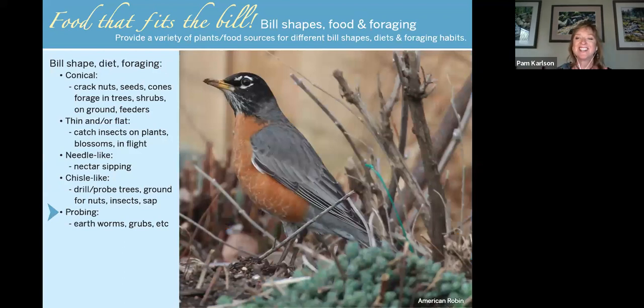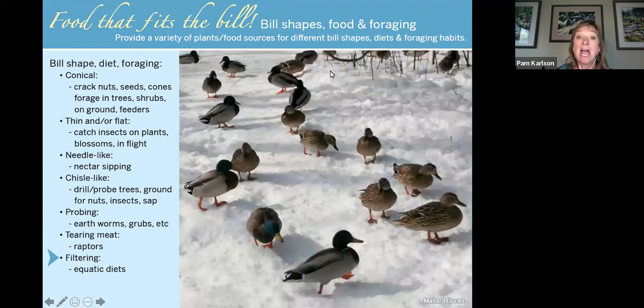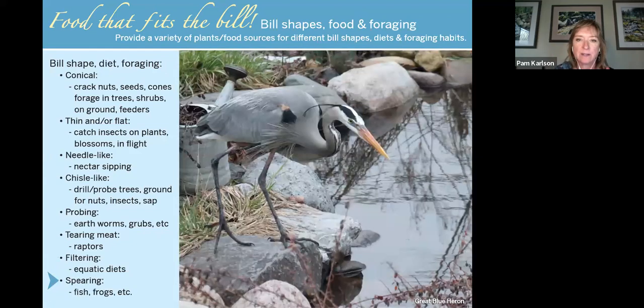Probing beaks, such as robins, they probe into the ground, getting earthworms and grubs. And so there's your natural grub control. And then tearing meat, that's the raptors. Their bill is perfect for getting flesh off the bone. And then filtering, this is the one shot that I took in the forest preserves, but we do occasionally get mallard ducks on our pond. So their beaks are really good for sifting the water and getting little microorganisms out of the water.